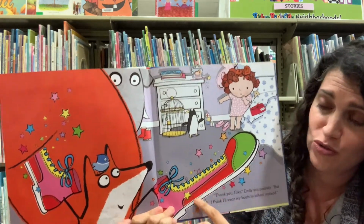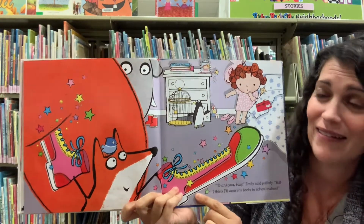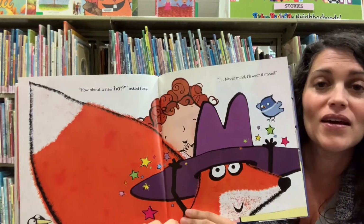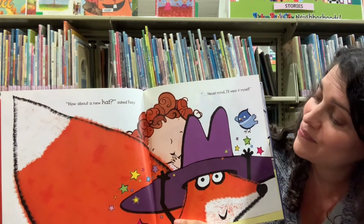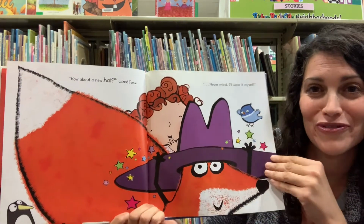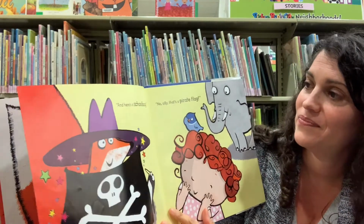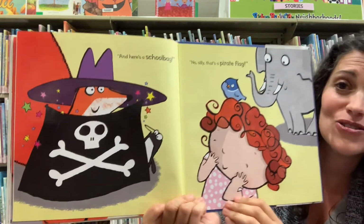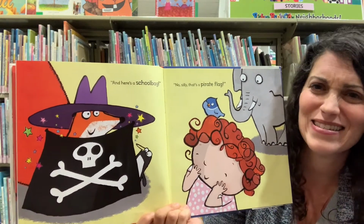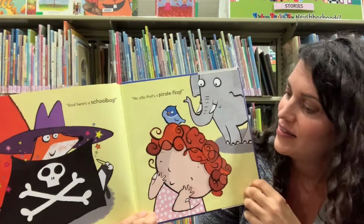I think those shoes would probably be too big for Emily. What do you think? Yeah. How about a new hat? Asked Foxy. Never mind. I'll wear it myself. That looks pretty good on Foxy, huh? And here's a school bag. No, silly. That's a pirate flag. Not a school bag. Oh boy.